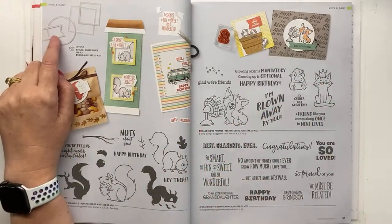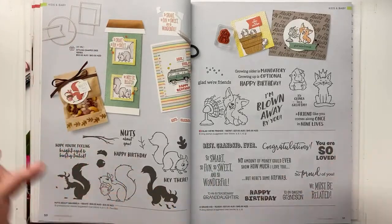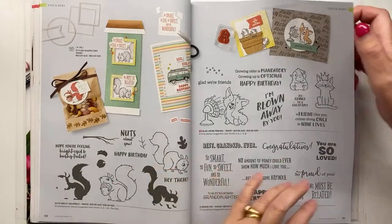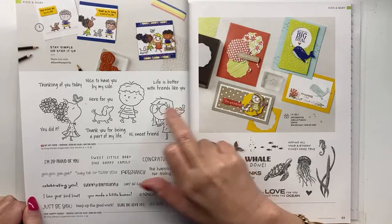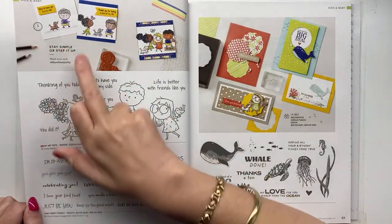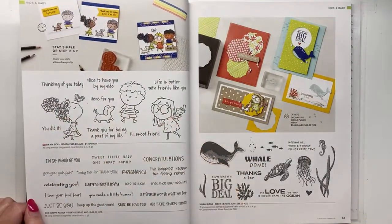Going back over here for a little second, we do have a new set of basic shapes, and it's called Stylish Shapes, and it has squares, circles and banners, and they're nesting shapes, and I will show you those in a little second. A grand kit has carried over. By My Side is really, really cute, and this is our quick and easy, stay simple or step it up. This is one of those projects showing you three different ways, stepped up, how you can use this stamp set. I think I need this girl with the glasses, and that's me.